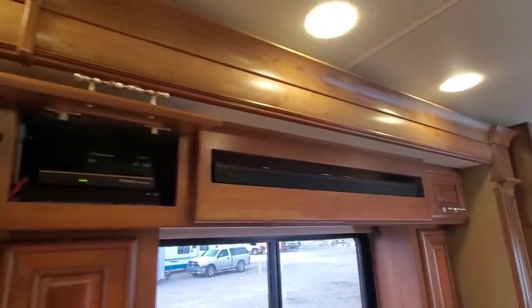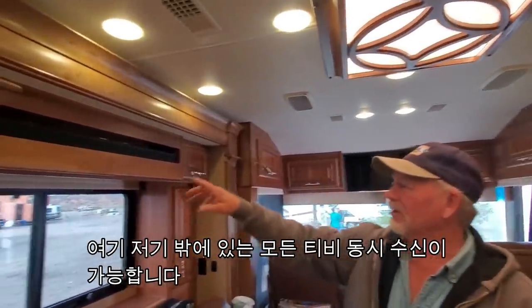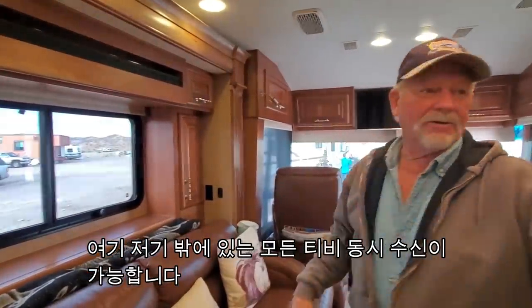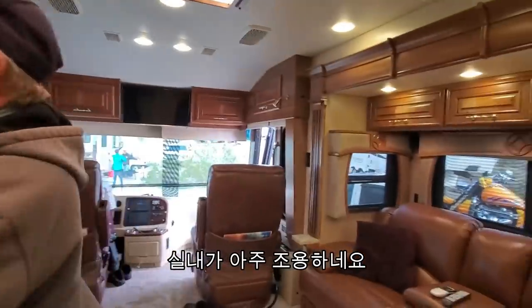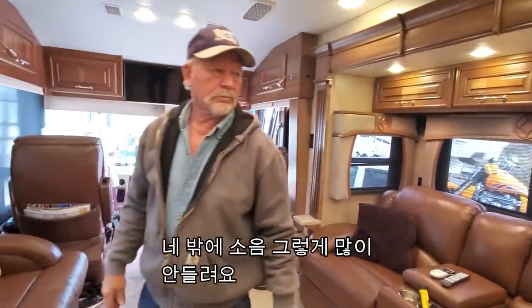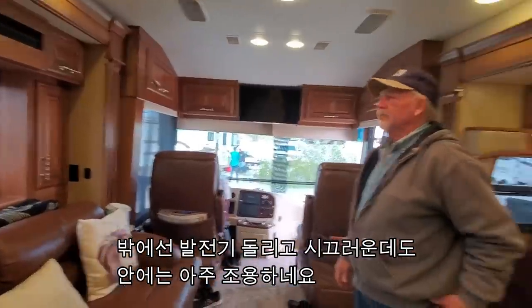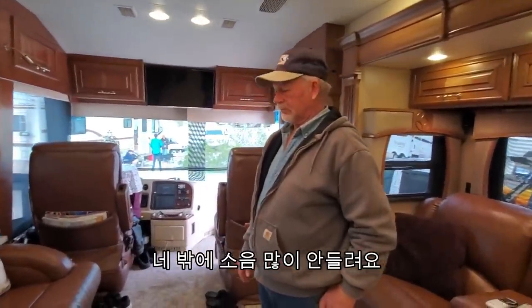I didn't know that. There's a sound bar on all of them, I think. Wow. Nice. You put something in here, it'll run up here or there or over there or outside. And inside, very quiet. You can't hear too much outside, huh? Even though outside they run the generator, noisy, but inside very quiet.